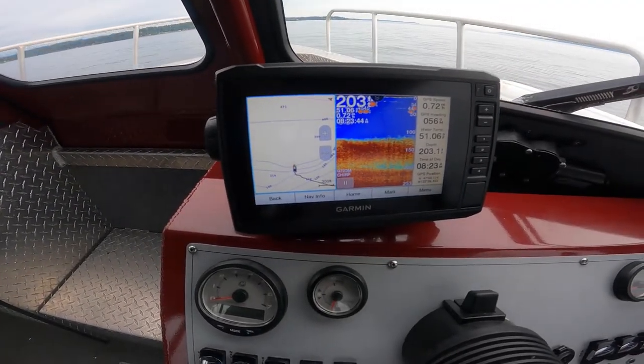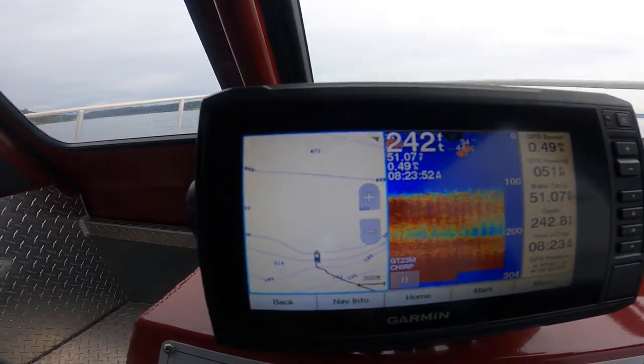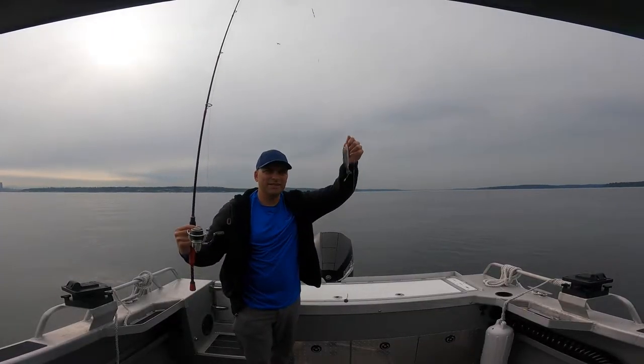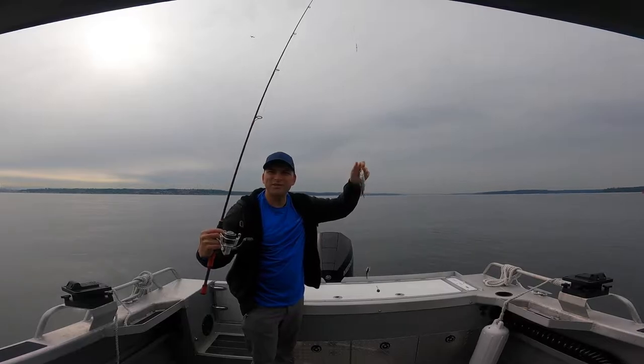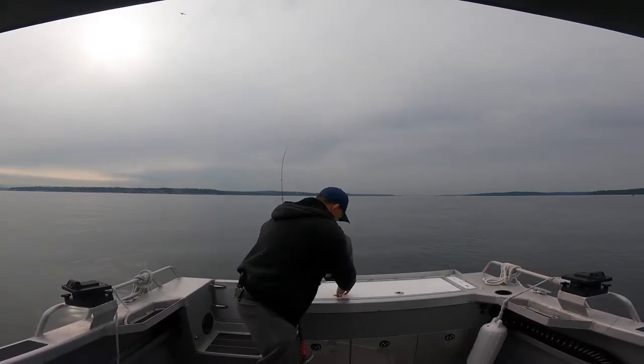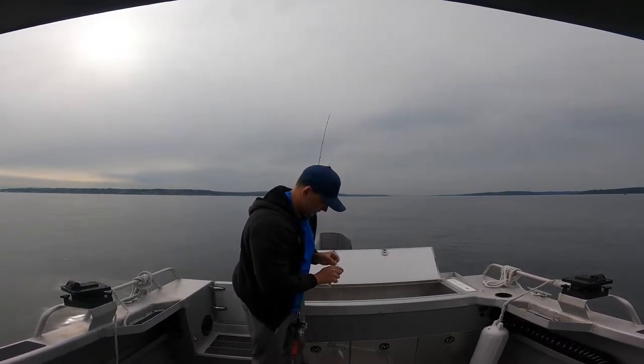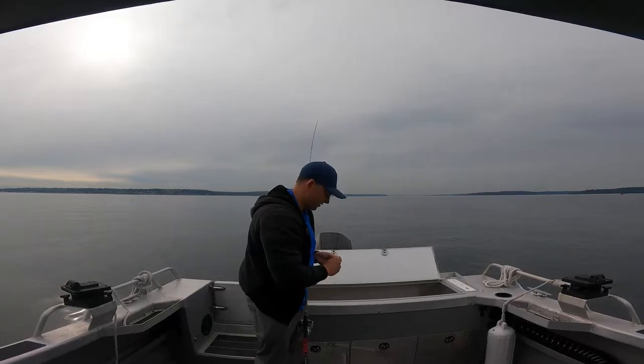Got some huge piles of bait right there. Okay, gonna catch, getting some herring. I saw some on the fish finder, so I'm gonna catch a bunch if I can. Always better to catch your own than buy them.